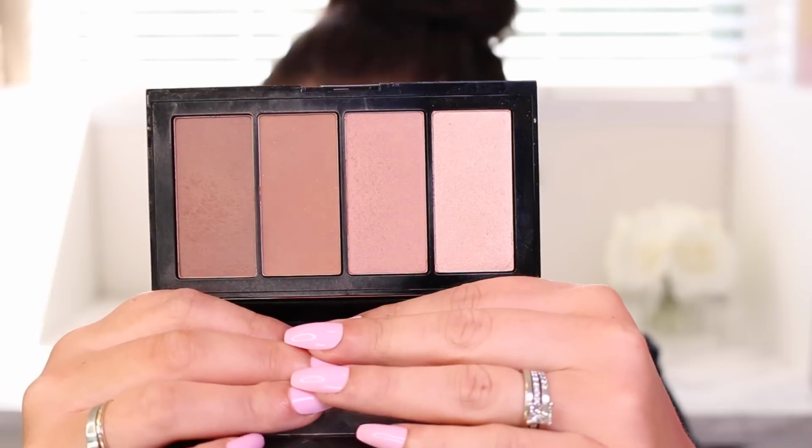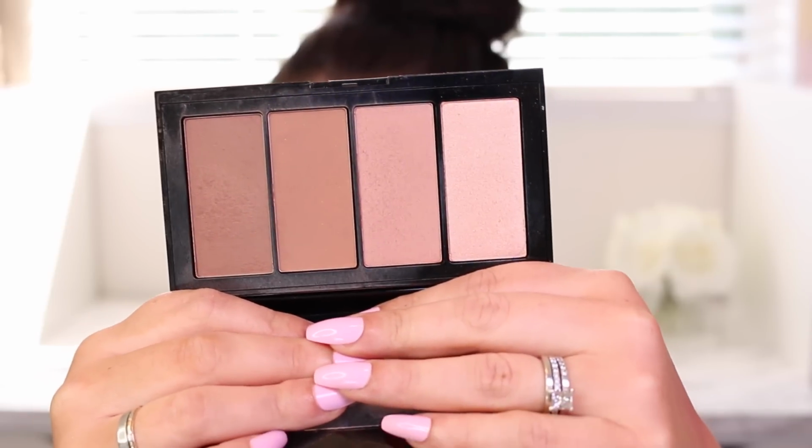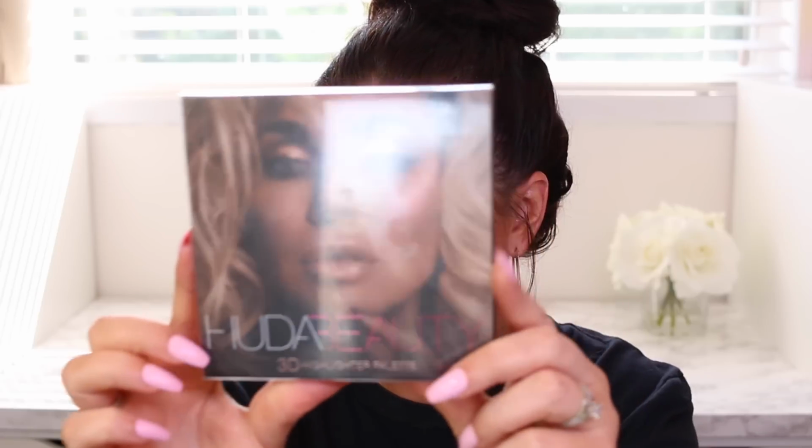And then a close-up of that Master Bronze palette, because I think I forgot to show you guys, but that's what that looks like. So I've been putting that to work, putting that blush to work. Love those. And then the last product that I want to mention, I honestly had no desire to pick this up when it first launched, and it's the Huda Beauty 3D Highlighter Palette.